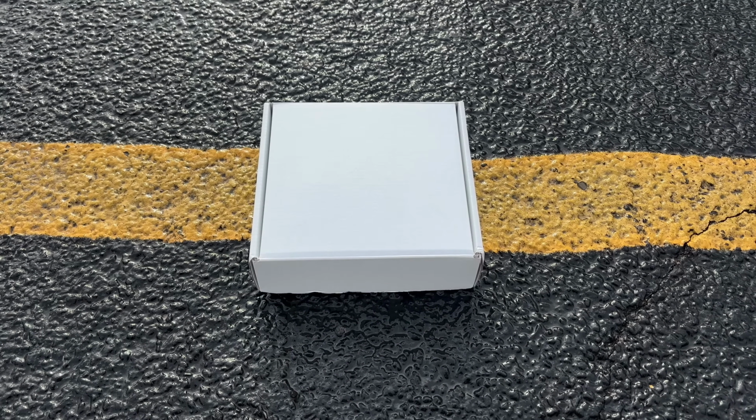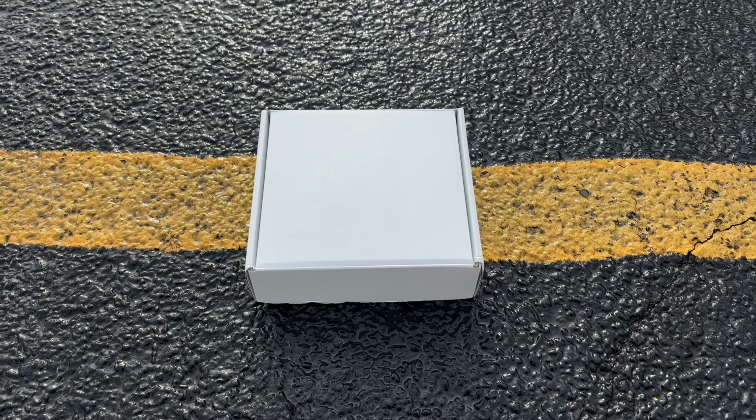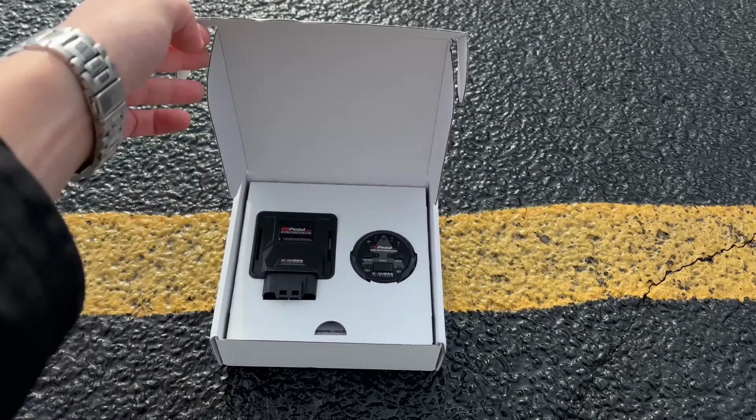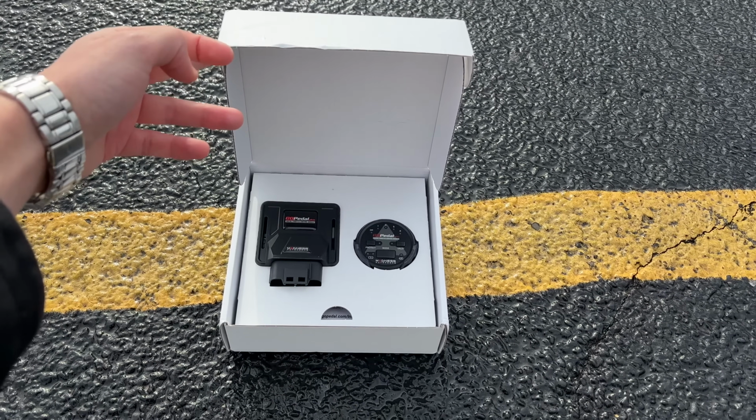Today we have a very special video. We're going to be finally modifying the performance of my 2023 Alfa Romeo Giulia using this bad boy. Without further ado, guys, let's get right into today's video.